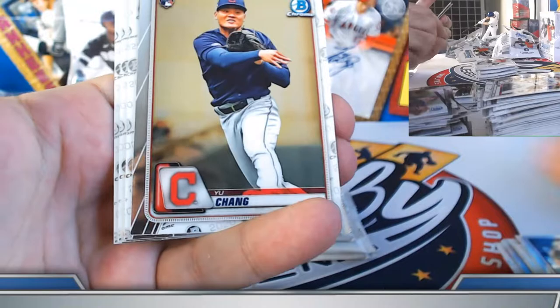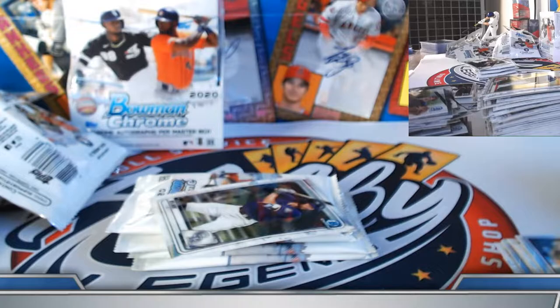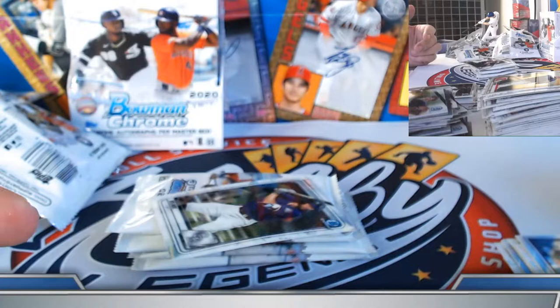Oswald Peraza on this one. First for the Peraza spot. Gets them on the board. Wow, pretty skimpy on the color. A blue and four refractor autographs so far. Eesh.